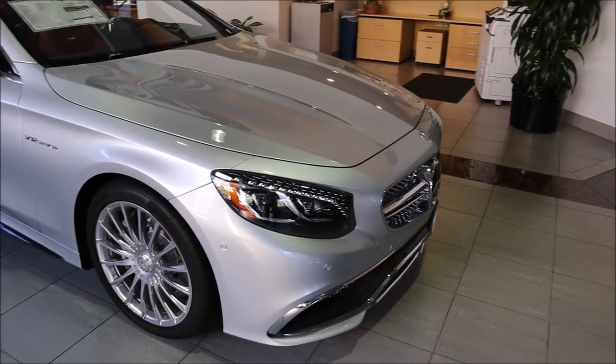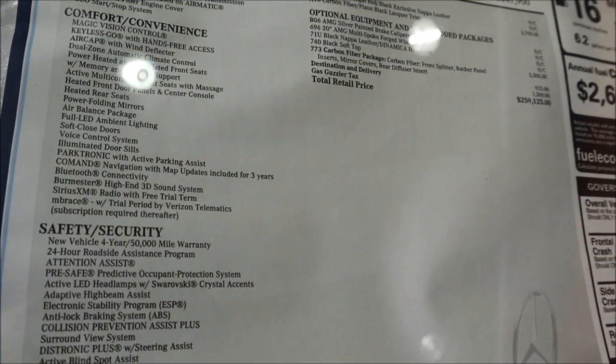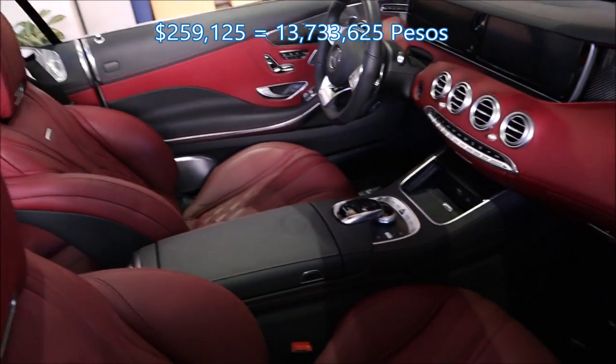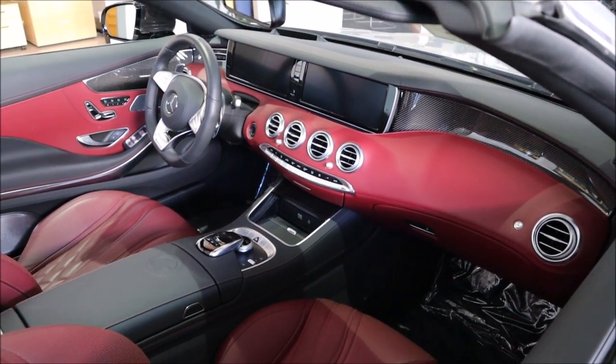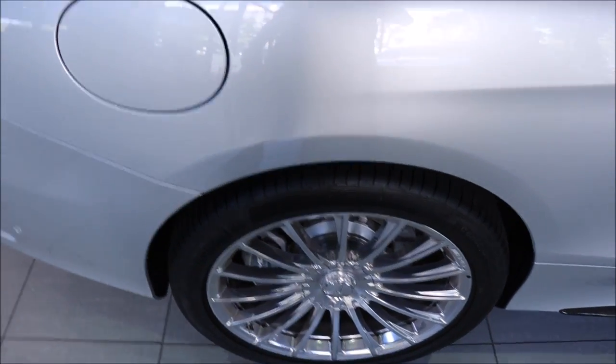This is a V12. V12 bi-turbo. $259,125. Cabriolet. It's a four-seater. It's got an interesting dash on it. Very shiny wheels. AMG S65.